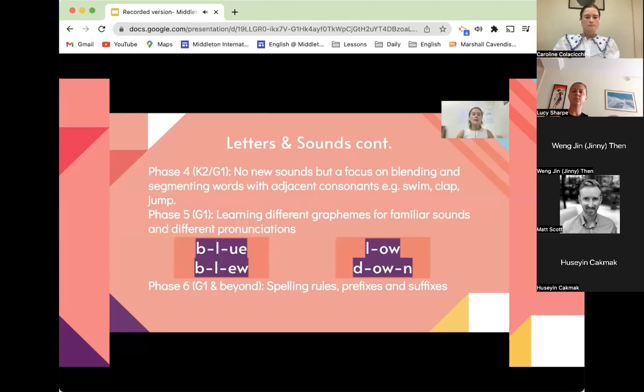So the focus is on blending and segmenting, and they really focus on the adjacent consonants. For example, in the word swim, you've got the sw sound together, sw. So they practice blending those tricky consonants that are often hard to say and hard to read when we're just first starting out. This then takes us into phase 5, and this traditionally comes in grade 1.